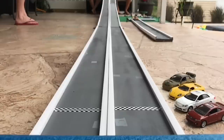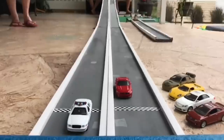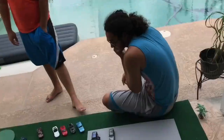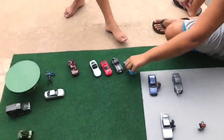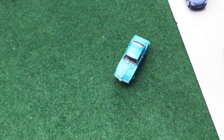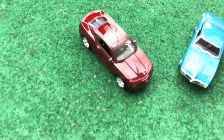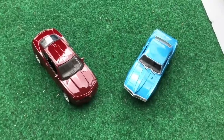Passes them by on the big end. All right, winner gets to pick. Manny, what'll it be? Ooh, Manny with the old Firebird. Josh pulls up with the new Camaro. Nice little rivalry there. Let's line them up.